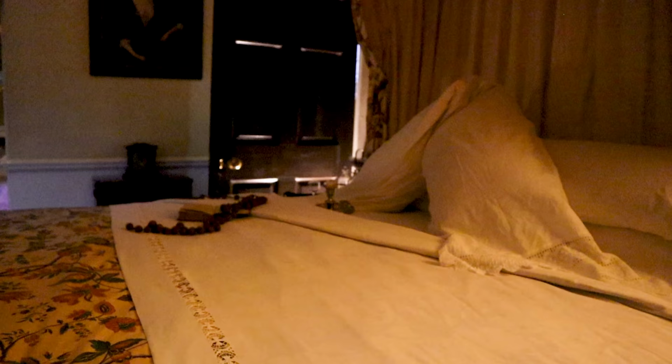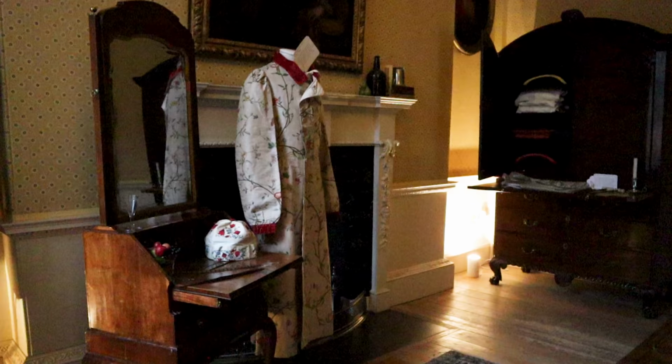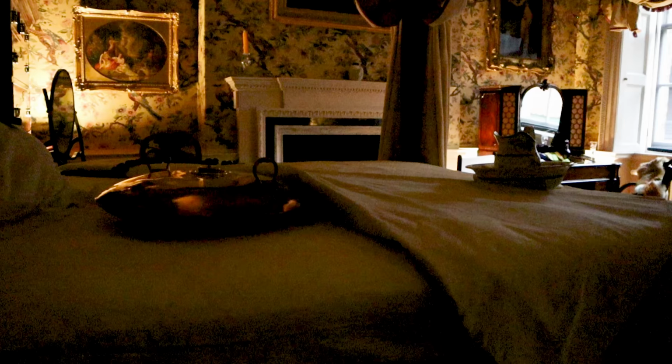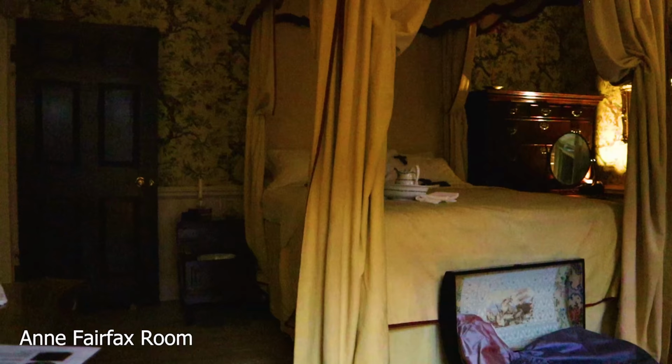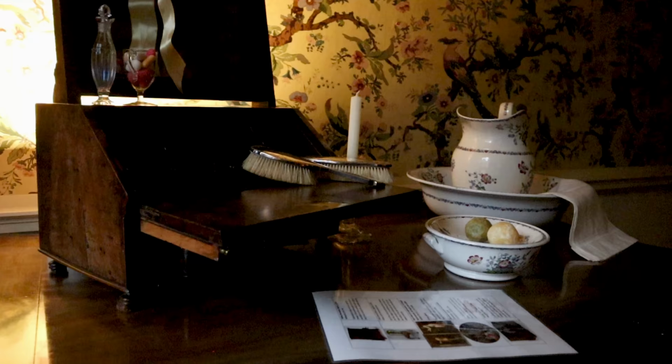Charles Fairfax spent 11 years in the winter seasons here at the house, but sadly he passed away in 1772 along with his title. Anne didn't keep the house and sold it, returning to the country home, Gilling Castle. This is Anne's room, a place she could dress, wash and write, slightly brighter and more airy due to the double windows in this room.